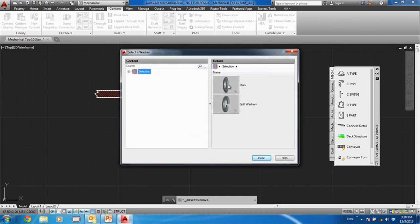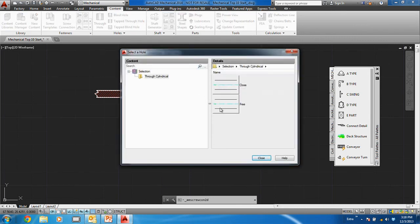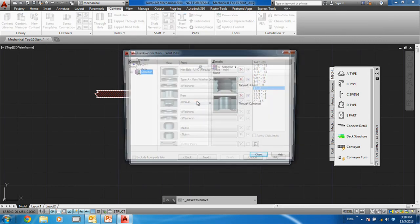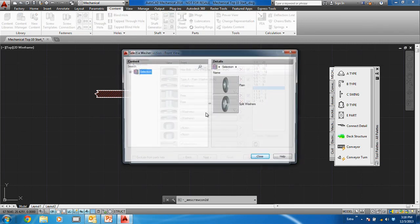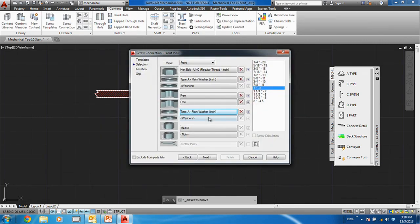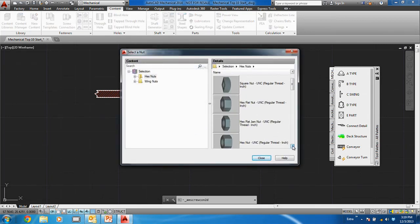We're going to add a washer at the top. Our first hole will be through free fit. Our second hole is going to be through free fit. We'll add another washer on the other side, and we'll finish up with a nut. I need you to be careful here, make sure I get the right one. Hex nut UNC.